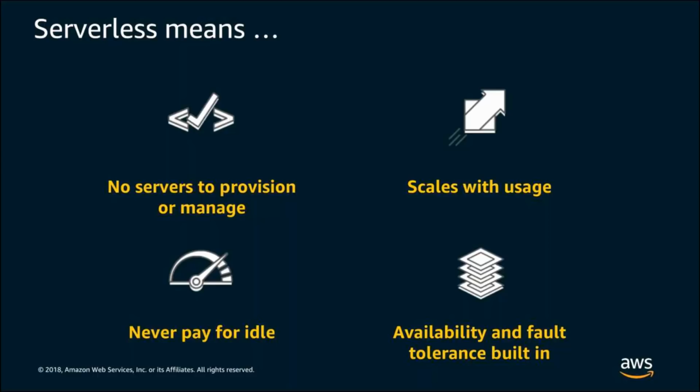And then lastly, availability and fault tolerance built in. Here at AWS, we have a concept called regions. We've got, I believe now, almost 20 of those globally today. Inside of those regions, there's another concept called availability zones. You think of availability zones as separate data centers that exist inside of this geographical bound area that is a region. And these availability zones exist inside of this region to help provide availability and fault tolerance for our services. Now, if you're building in a physical or virtual sense, you would have to think about that yourself. But with serverless, this is going to be built in, and so it's one less thing that you have to think about.